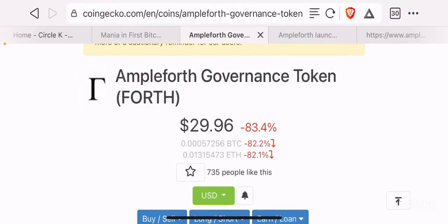In this episode, I'm going to cover a project that I really like the most, and this project has released its governance token. The governance token just got listed on Coinbase like 12 minutes before I started recording this video, and that token is called the fourth token, FORTH, and this is Ampleforth's governance token, right?